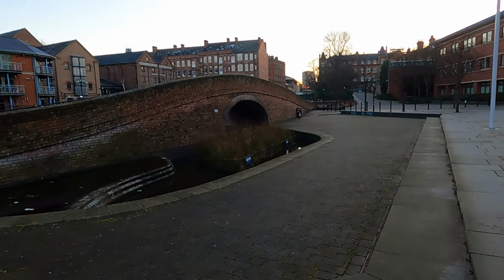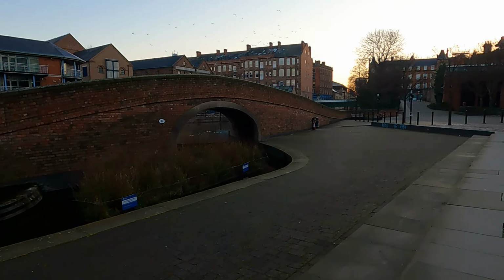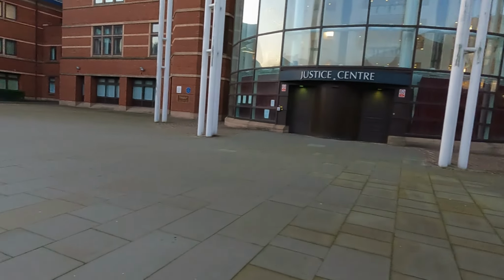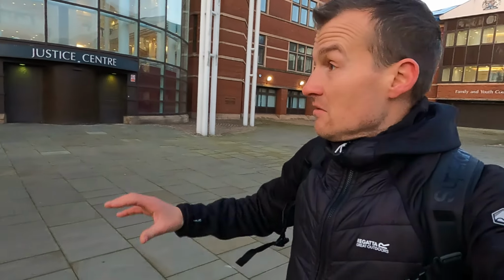Now this was a former canal arm coming in off the main Nottingham Beeston Canal, and there used to be numerous warehouses here where now you can see it's the Justice Centre. It's the courthouse, isn't it? I'm not going to put the camera on there for too long because I don't want anybody saying anything. It was connected to the railway and it used to bring in all sorts of good traffic on and off the canal by boat, by rail.